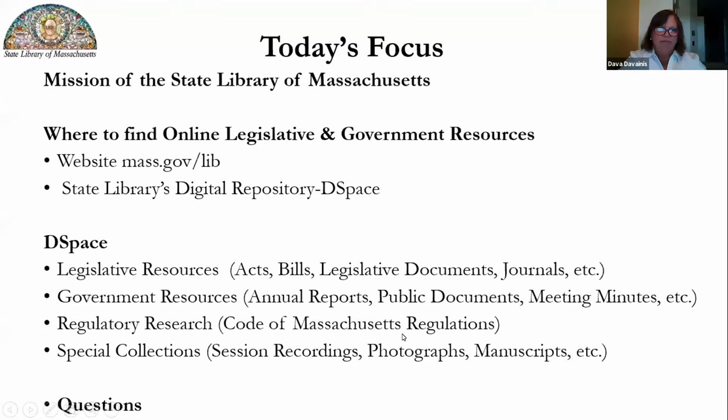Our focus today is on the mission of the State Library, and where you would begin to find the online legislative and government resources. Beginning with our website, a little bit about that, and then we're going to delve deeper into the State Library's digital repository. From there, I'm going to hand it off to Alex, who will talk about legislative resources, show you where they are in DSpace, and then go over government resources. Then she's going to hand it off to Caitlin, who will talk about regulatory research, and touch on some of the special collections that are frequently asked for when it comes to legislative histories or government sources.